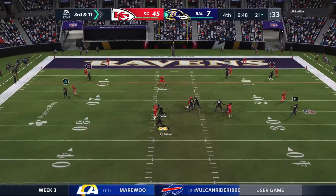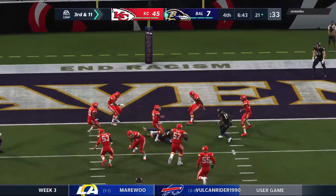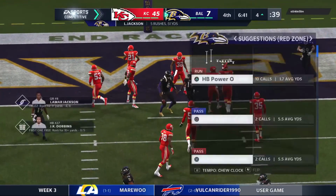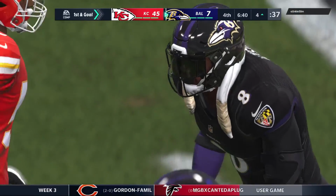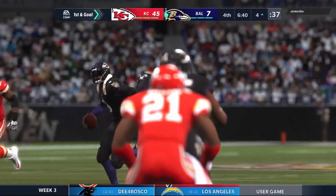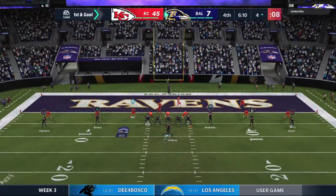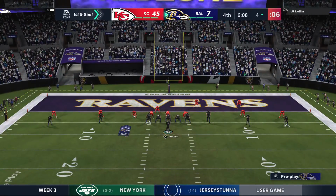On 3rd down, Jackson being chased out left. He can run for it, and he will. Able to make something out of nothing there. 17 yards and a first down. Now that's disappointing for the defense. They had the advantage, had excellent coverage all over the field, but they let him get away, scramble, and pick up a first down, and inside the 5-yard line.